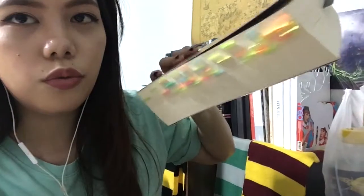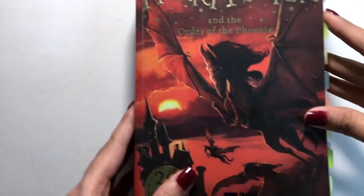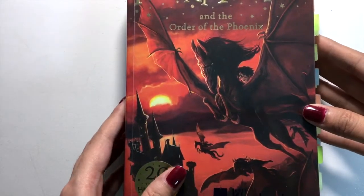But I already finished this and I use this as an example for my annotation class. So I've got notes here, so it looks like a lot. And then here is my new one, just my current read. So not as much as the first one, but I'll be showing you some examples of how I annotate, but I'm gonna explain my system in a whole other video. So this is what I read today.